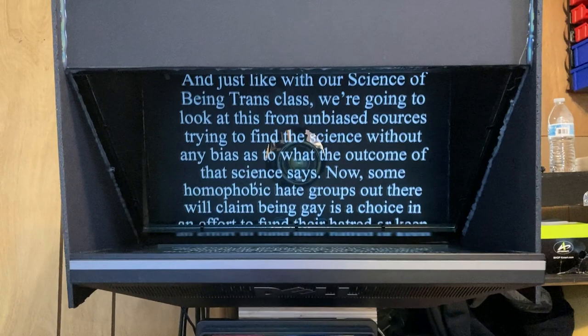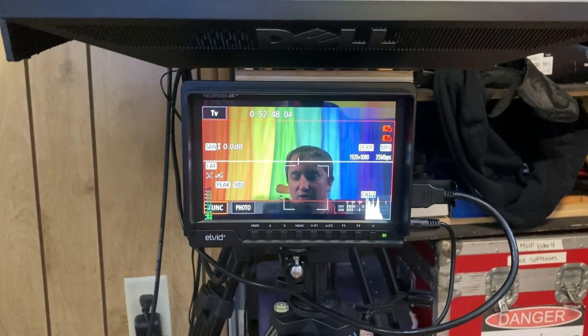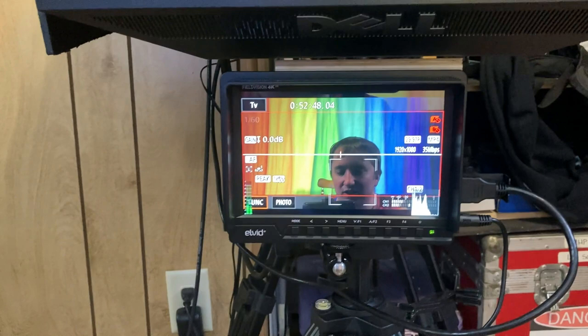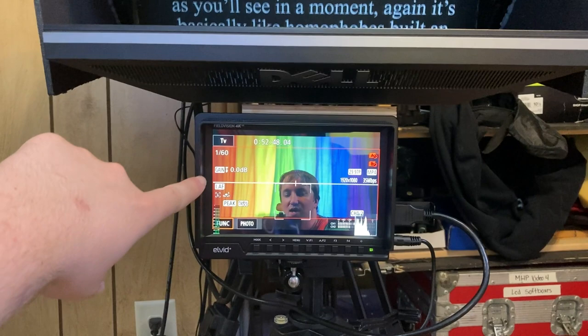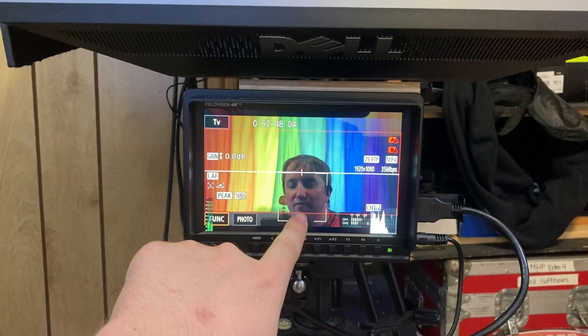Then below that is our camera monitor. Hi, everyone. You can finally see me. This is the Field Vision Elvid 4K camera monitor. This connects through HDMI to our camera behind that teleprompter, so I can actually see what the camera is seeing at all times. It allows me to monitor our audio and check if I'm in focus or not, and make sure I look good on camera the entire time.